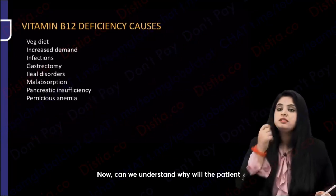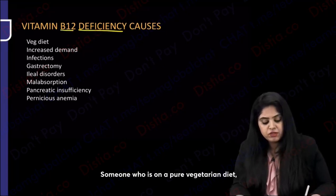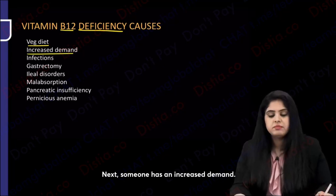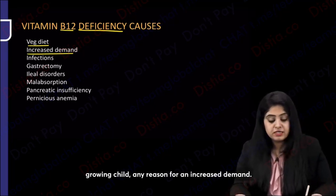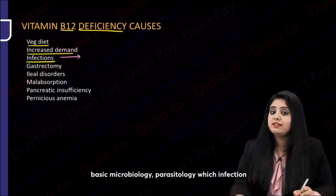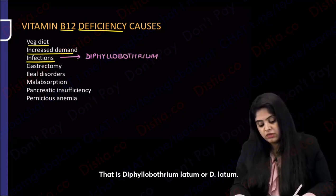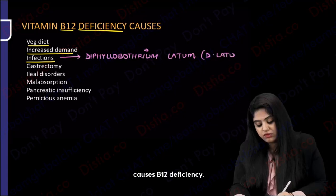Now can we understand why will the patient have vitamin B12 deficiency? Simple. Someone who is on a pure vegetarian diet, because I just told you vitamin B12 is deficient in a vegetarian diet. Next, someone has an increased demand. That increased demand could be pregnancy, lactation, growing child, any reason for an increased demand. Infection. Can you recall from your basic microbiology, parasitology, which infection results in vitamin B12 deficiency? That is Diphyllobothrium latum or D latum. D latum or Diphyllobothrium latum causes B12 deficiency.